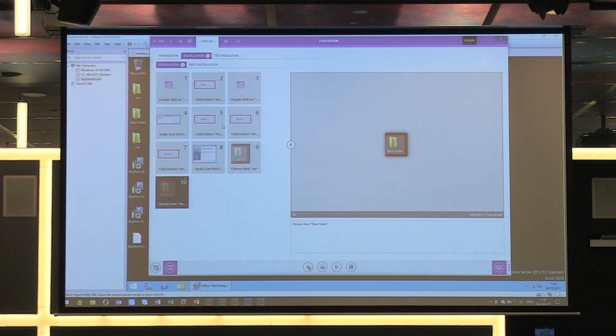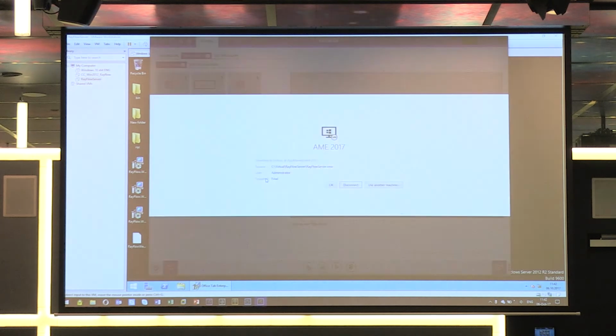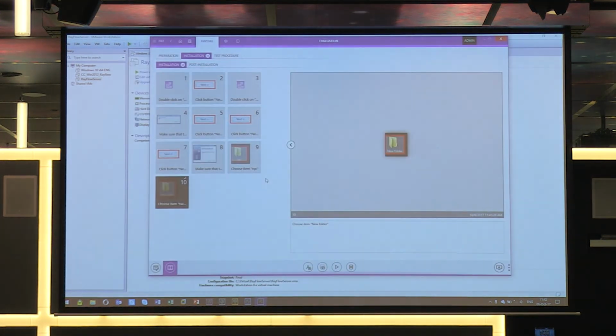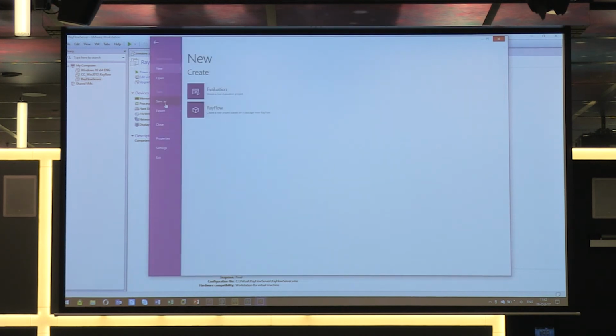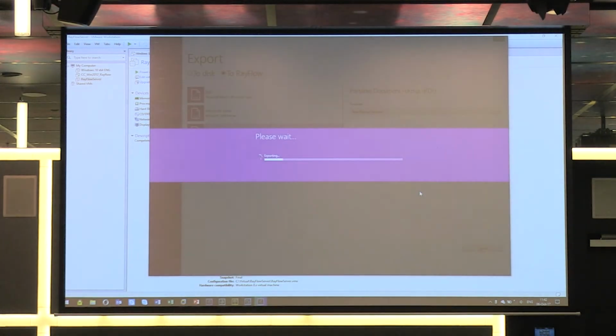But actually, you don't have to pass it physically, because what I did now, I started RayEval from RayFlow, our workflow tool. So why don't we create a document out of RayEval right now and send it to RayFlow? Let's try. First, let's disconnect from the virtual machine. I'll just say disconnect, and we may say, okay, power it off. We don't need this machine anymore. As you can see, the machine is gone. Instead, I will say that I want to export my documentation into RayFlow. So I just press export, and it will create a PDF document and upload it directly to RayFlow.